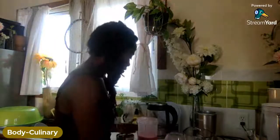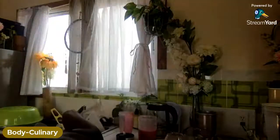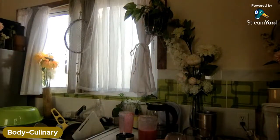So I could take this up a notch. It smells good too. I could add a bit of chia seeds to this, and this actually gives me more than one serving. Ooh, the wind is really blowing out. So I could take this and put this inside a jar, and I can have some for later.